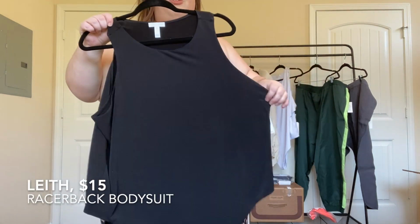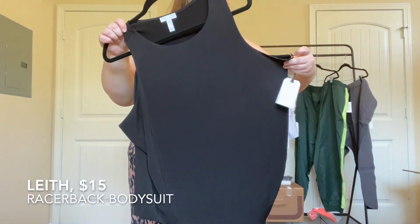And actually this bralette I feel like runs a little bit big. There's plenty of room here. There's room for a bigger chest. So maybe on this one I go to a 3X just to have a little bit more hold. But very cute, full coverage, good for working out, good for lounging around the house. This one is $40.